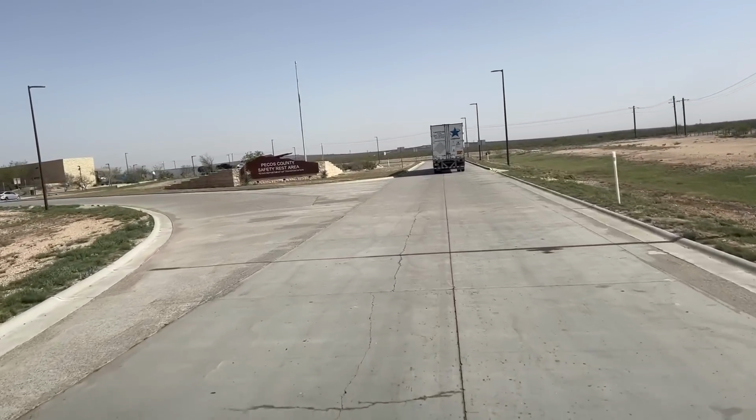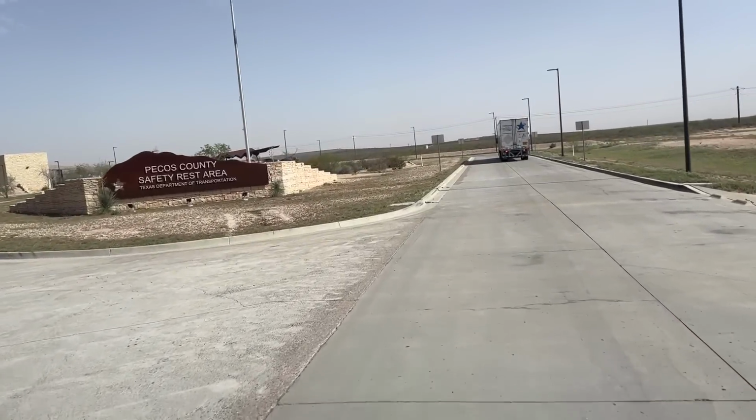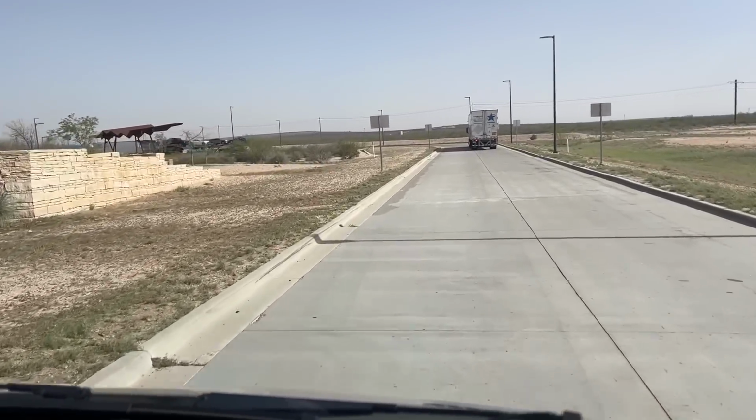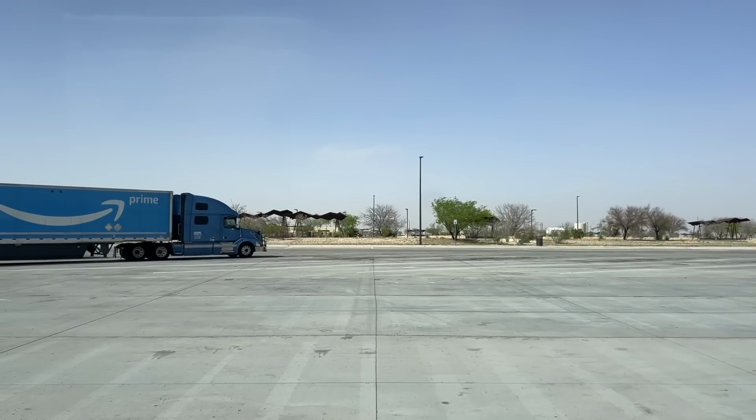Pecos County rest area. Can we go this way or do we have to go that way? I'd follow the truck if I were you. They got stalls and all that's going to be back there. This is a 5-star rest area.